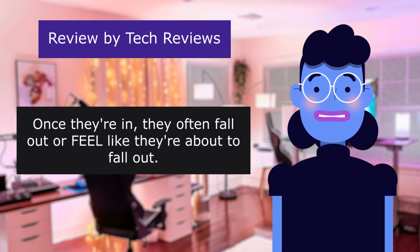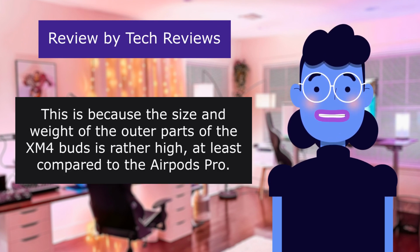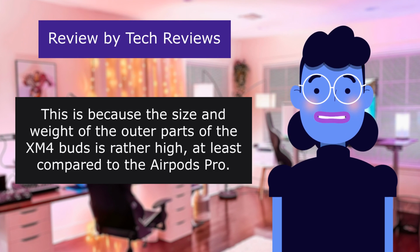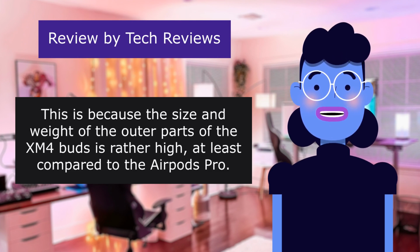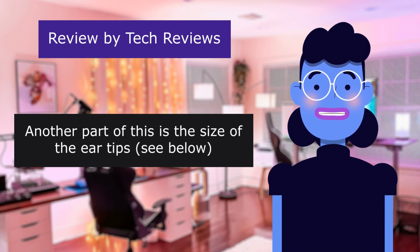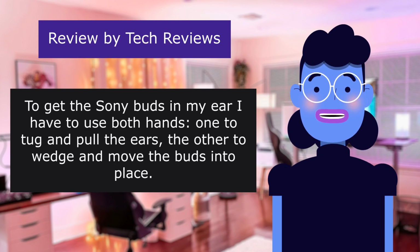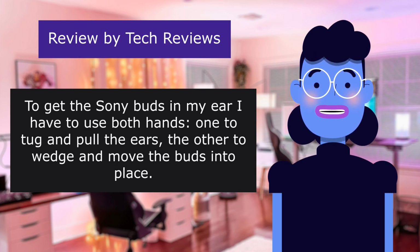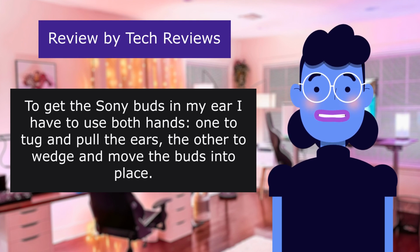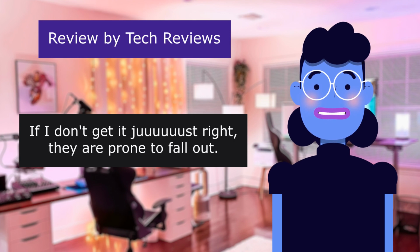Once they're in, they often fall out or feel like they're about to fall out. This is because the size and weight of the outer parts of the XM4 buds is rather high, at least compared to the AirPods Pro. Another part of this is the size of the ear tips. See below. To get the Sony buds in my ear, I have to use both hands, one to tug and pull the ear, the other to wedge and move the buds into place. If I don't get the twist right, they are prone to fall out.